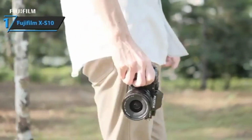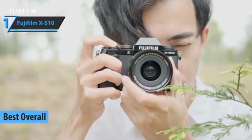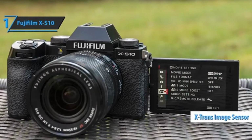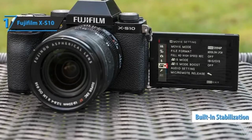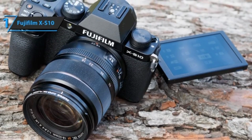Finally, we present you with the gold medal and the long-awaited title of the best overall vlogging camera available on the market in 2022. Ladies and gentlemen, this is the Fujifilm X-S10, the winner for today. This model puts the proven X-Trans image sensor and autofocus system in a new body style. It is the lightest X-series camera with built-in stabilization and includes 4K shooting mode and a front screen for vloggers. This product is available in addition to the Fujifilm camera system and is a particularly attractive option for enthusiasts.